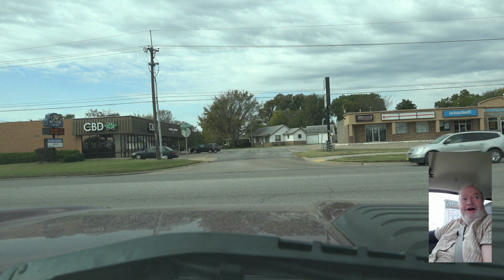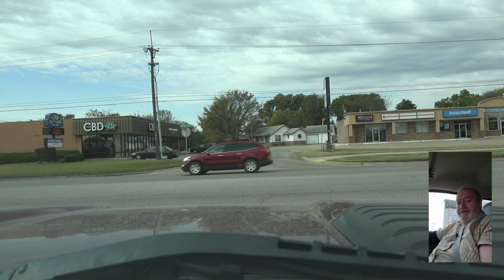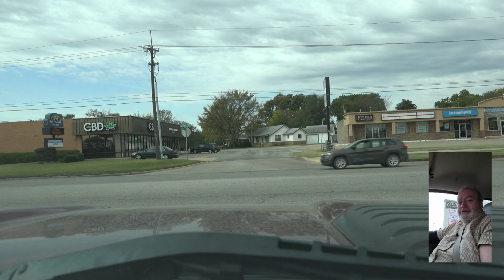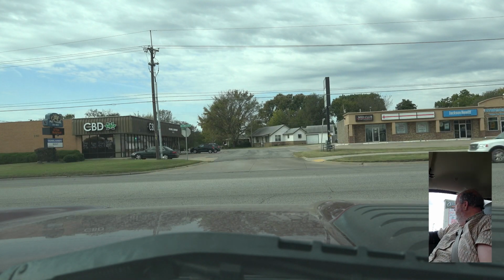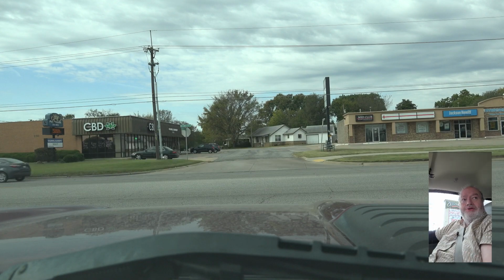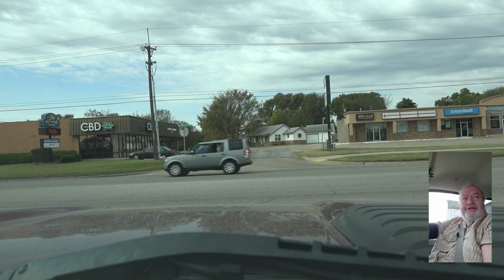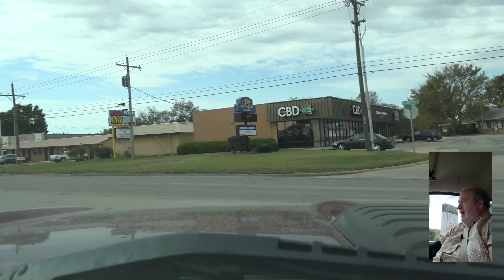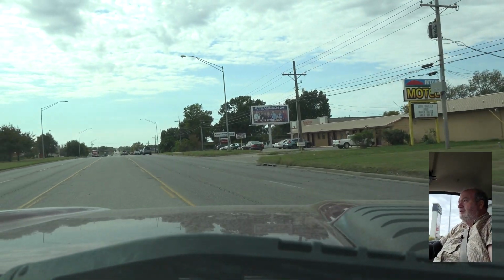Anyhow, this is I-75. I-75 is the main thoroughfare between Tulsa and Topeka, Kansas. 75 also goes all the way down to Dallas, Texas. So it's a long north-south through route.